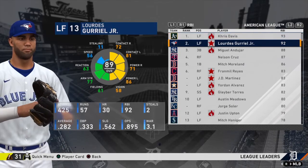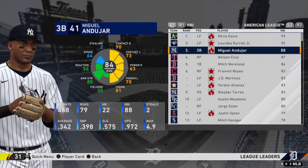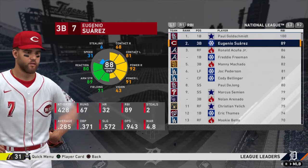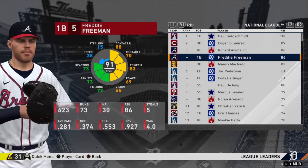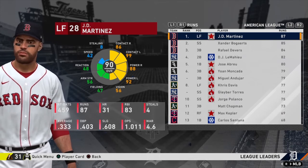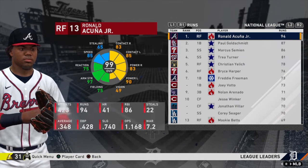RBI leaders in the American League, Chris Davis the leader with 93. Lourdes Gurriel Jr. second with 92, and Miguel Andujar has the third most with 88. In the National League, Paul Goldschmidt still at 100, Eugenio Suarez 11 behind him with 89, Ronald Acuna Jr. and Freddie Freeman, Braves teammates, each tied with the third most. They're both at 86. Runs scored leaders in the American League, JD Martinez has scored 87, and in the National League, Ronald Acuna Jr. has scored the most with 94.